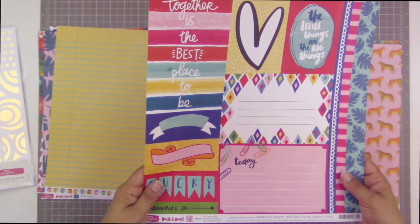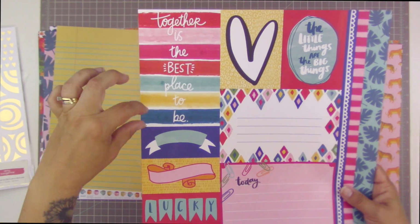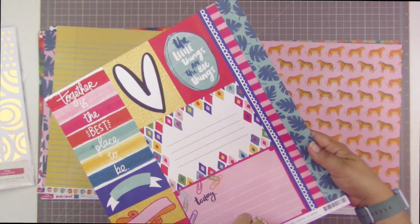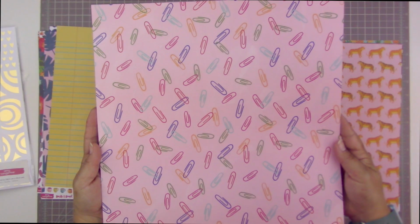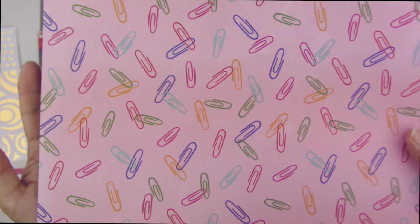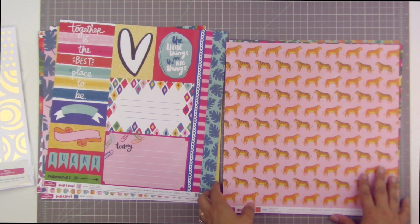Here's a cut-apart sheet. It's called The Little Things, and it has some cut-aparts. It has this one that says together is the best place to be, and then some banners, some journaling cards, and some other things, and some strips here as well. The other side is paper clips on a pink background. And the paper clips have almost like primary colors. There's more than just primaries there, but it looks very schoolish. So these ones would be really great back to school papers.